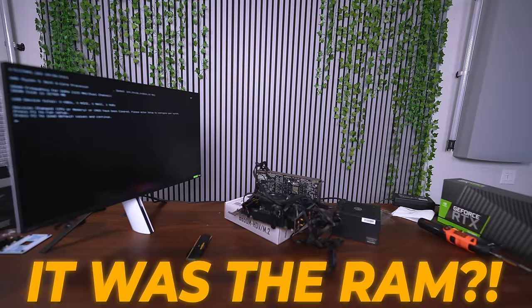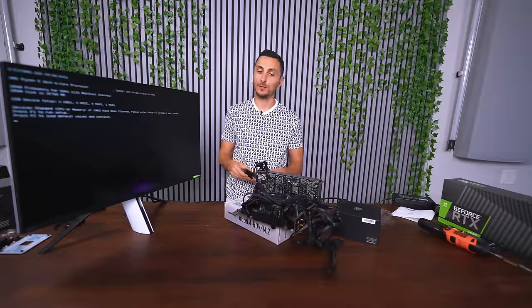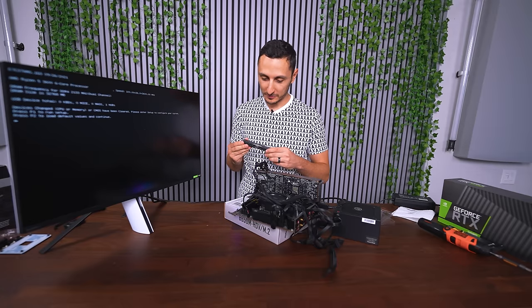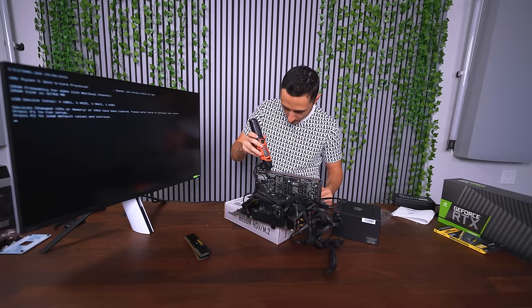It was the RAM? Why would he screw me over on $40 worth of RAM? Oh my God. You know what? I'm thankful it's not the graphics card or the CPU or the motherboard. It was the cheapest component that I bought, which is the RAM, $40. Okay, let's turn this off for now.